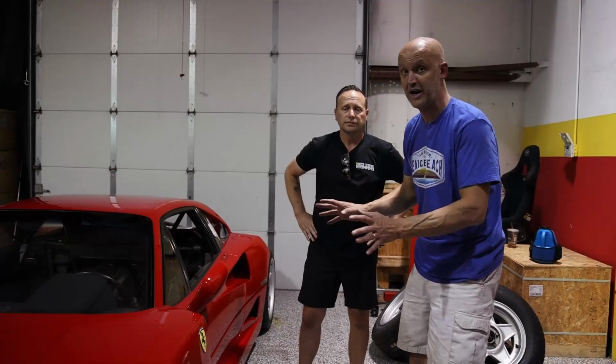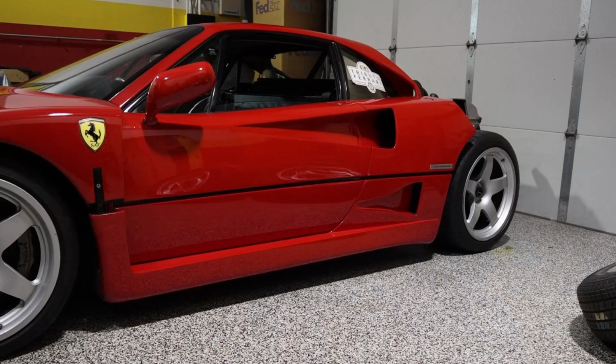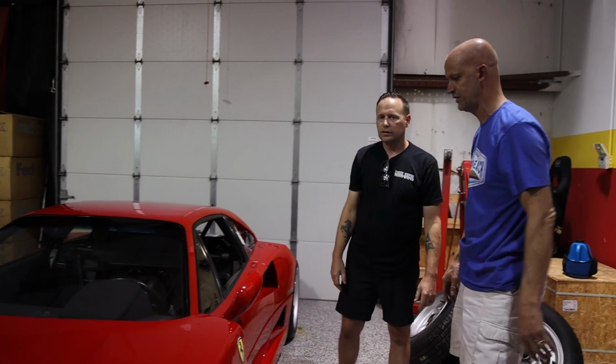So this is a very high mileage F40. It's got, I don't know, are these LM wheels? Are they just a motive wheel? I think they are. Yeah, I think it's an LM wheel. Of course, an LM wing, right? LM wing over there on the side.